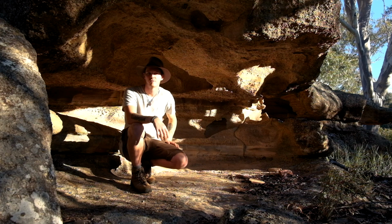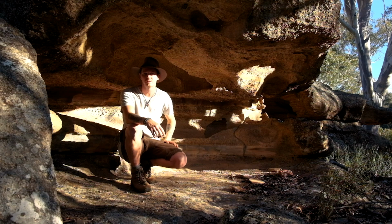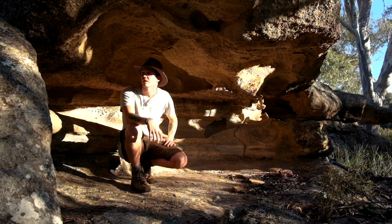Also, another thing to note when having a look at a cave to sleep in, just make sure that it's not an Aboriginal cave. Just have a look around the walls to see if there's any drawings or paintings, and around the floors to see if there's any artifacts like stone fragments or shell middens or anything like that. Because we really want to try and protect those sites. They're pretty sacred and they tell a lot about our history. So we want to try and keep those things protected. So just have a quick look around and just make sure that it's not an Aboriginal cave.